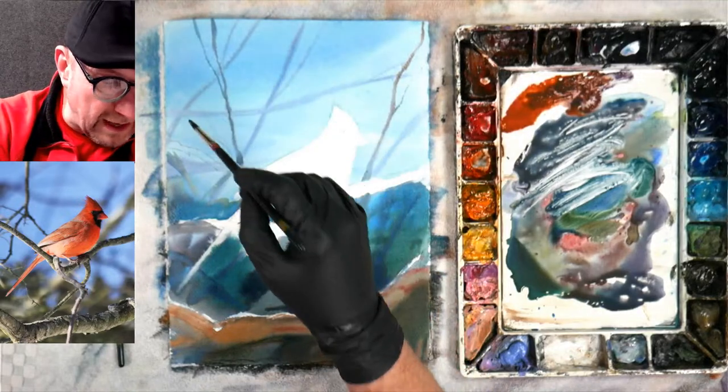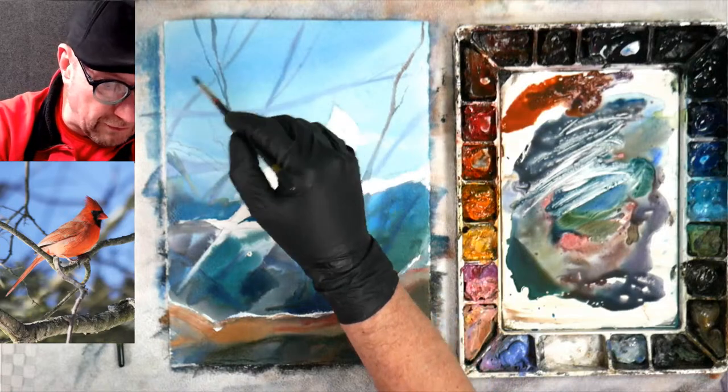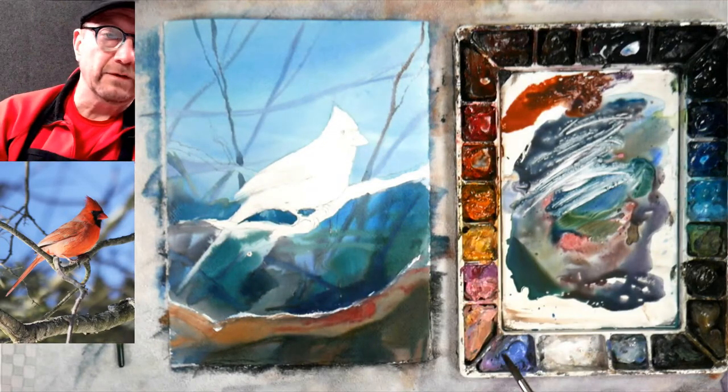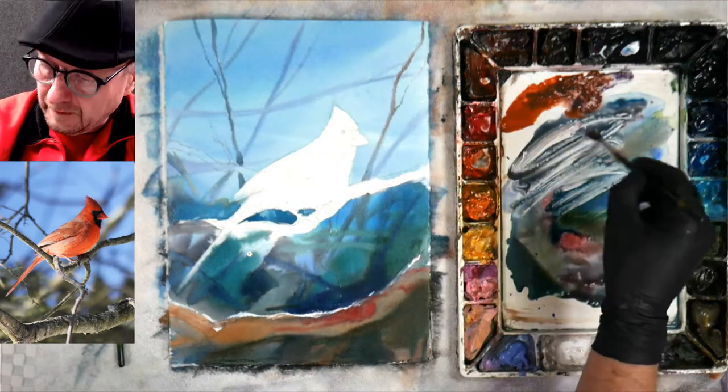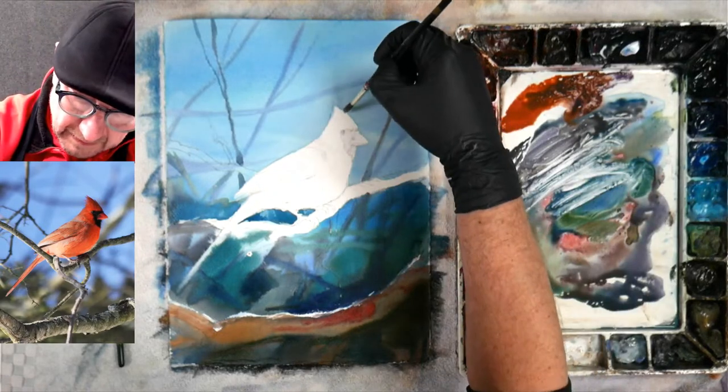You know, just practice it on a sheet of paper. Wet the paper and see if you can't make branches before you do this on a painting. But it works. It works really well. Works really nicely. I'm gonna take one coming out of his head here.